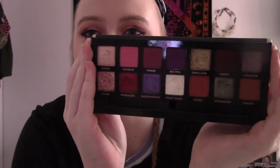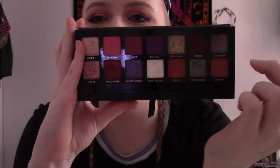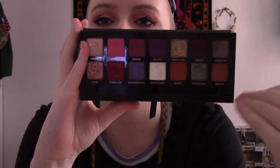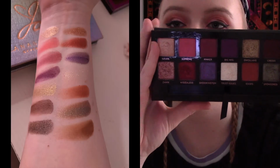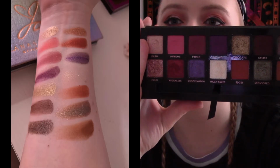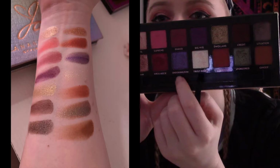I'm not gonna repeat myself. But it does have a nice array. This is great for multiple skin tones. Obviously, Jackie Aina is Black. It was made for darker skin tones to be able to wear all the shades. I really like this shade. I like most of these shades. The only shade that is a dud for me is Shookington.